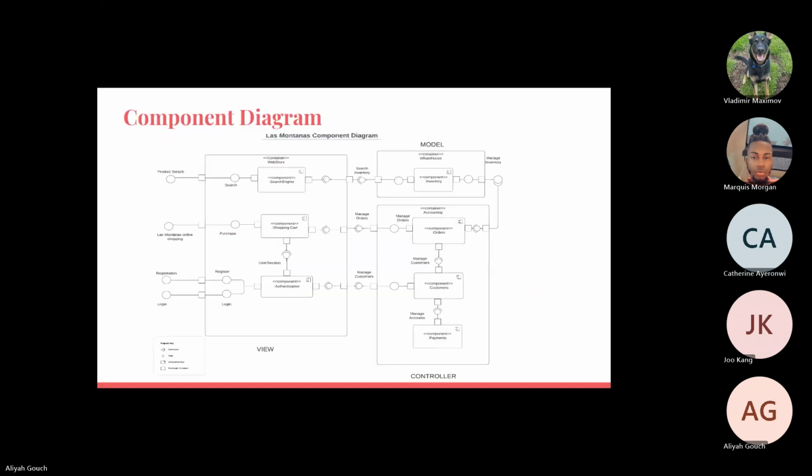Next slide, please. Next slide, we have the component diagram. In this component diagram, we have the functional and the non-functional components of the system. And it is depicted in the model view controller architectural pattern for the last maintenance system architecture. So here we can see the product search, the purchase, the registration, which represents the user session. And all these are in the view container.